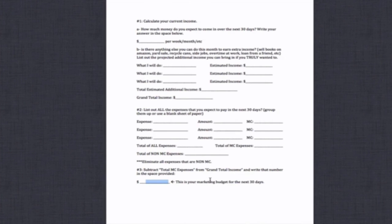Now, some of you are going to look at that and it's going to be quite a large number. Some of you may have quite a small number. If it's a small number, you need to reevaluate up here. What can I do to increase my income? Is there anything that I missed in section 2 that maybe I can eliminate? That it's more of a luxury, a nice to have than a requirement.